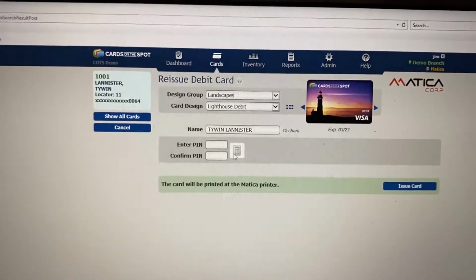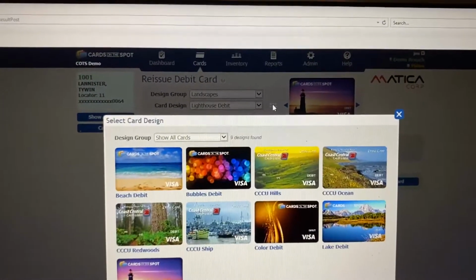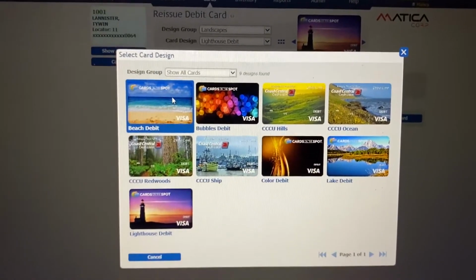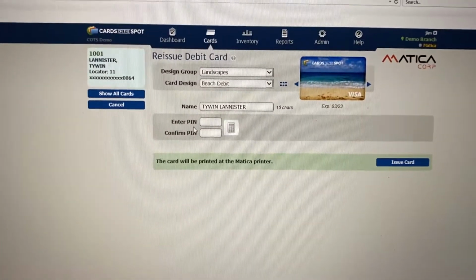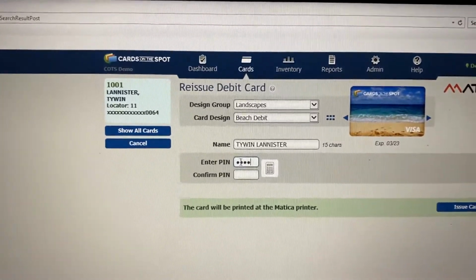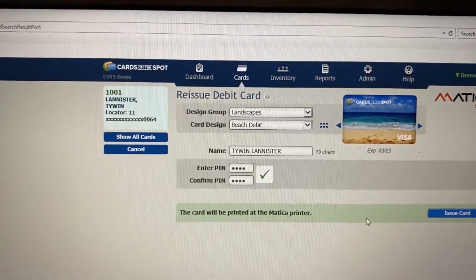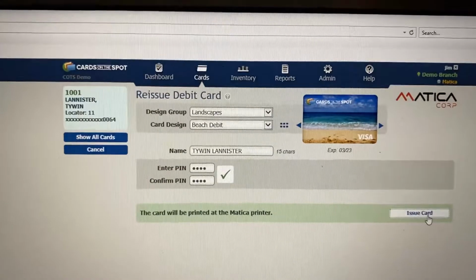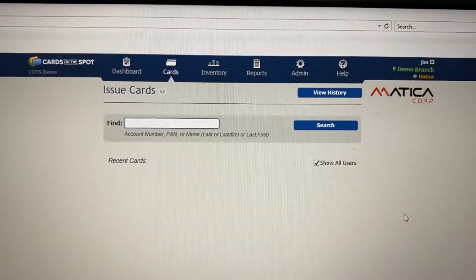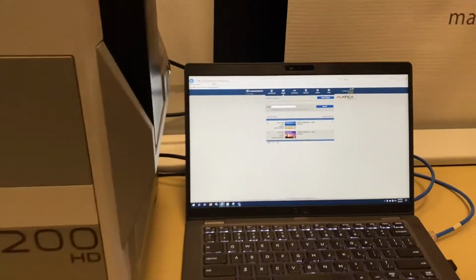Now, if you offer customers or members the ability to choose different backgrounds from a gallery, what we will do is pop up the ability for what those different backgrounds are, so you can select that. And then PIN selection, PIN management is done here. So the cardholder will enter their PIN twice, and then the account executive will simply print issue card. So making the card is very, very simple. And at this point, the printer is going to start printing the card.